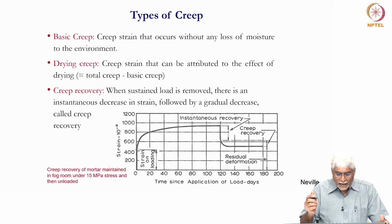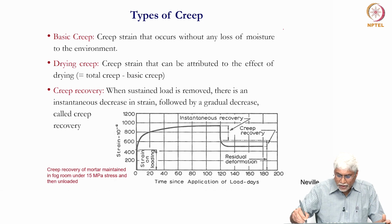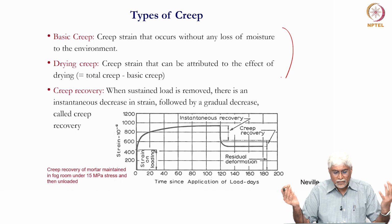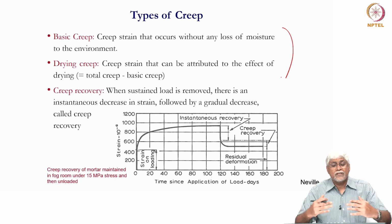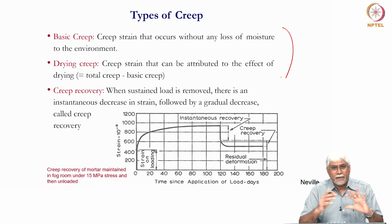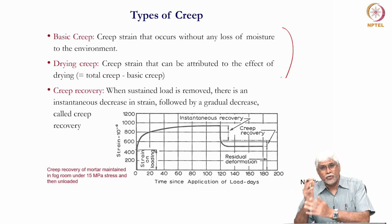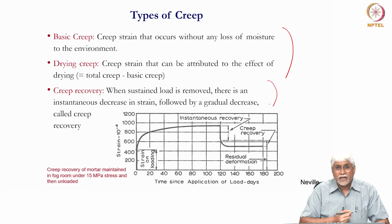What about creep? Creep again is because of sustained load, long-term load on the material, and you have two types of creep. Creep that occurs without any loss of moisture to the environment, what we call basic creep, and then drying creep is the additional creep which happens where there is also drying. Okay. So, basic creep is without loss of moisture to the environment. Drying creep is that creep component which is due to the loss of moisture or drying. Creep can also be recovered when you remove the load.